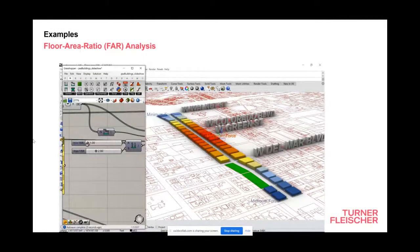3 more. Floor area ratio, FAR. So this allows us to look at the analysis of where we can have high floor area ratio versus lower. So imagine floor area ratio is if I go 2-3 stories high, I'm covering more of my site. Gross floor area divided by site area.